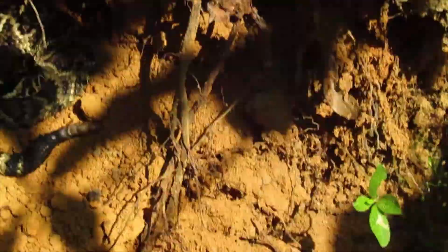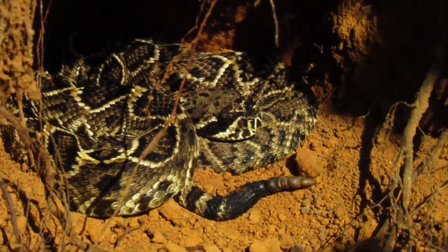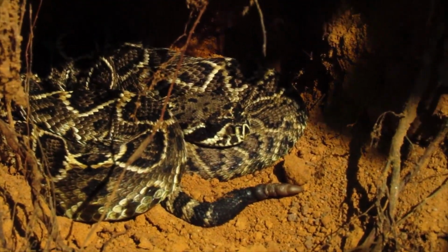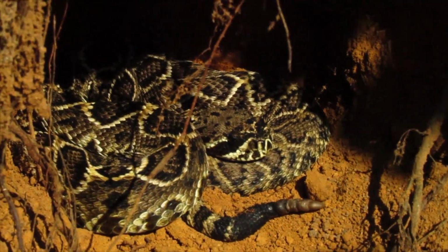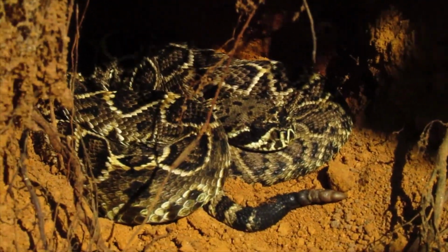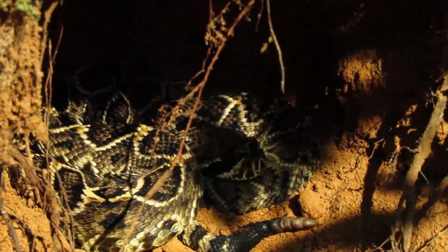So let's get a good look on that face. There we go. That is a pretty rattlesnake. It's always a good day seeing an eastern diamondback. That's awesome. Well, bud, we're going to leave you to it, and we're going to keep going and see what else we can find.